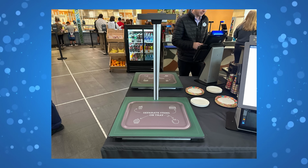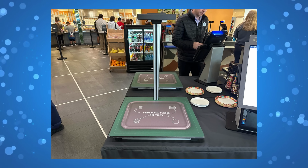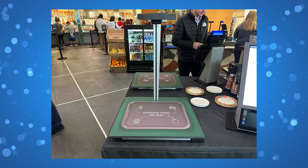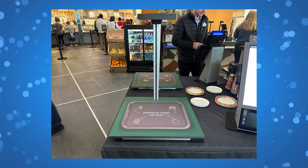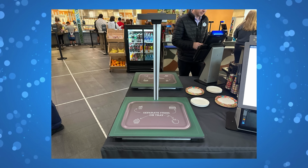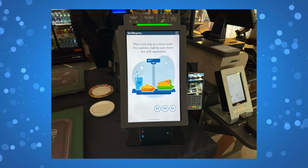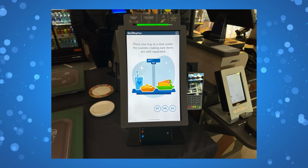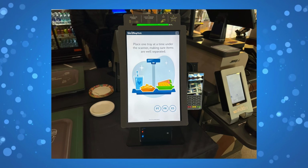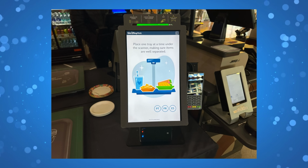The items do have to be separated so the AI can properly identify them, and off-menu items or items that have had adjustments have a harder time being identified and may not scan, but a cast member is stationed nearby to assist. After that, guests will get the total cost of their meal on the point-of-sale system next to the scanner. They'll see a list of the items identified on the tray and be asked to pay.